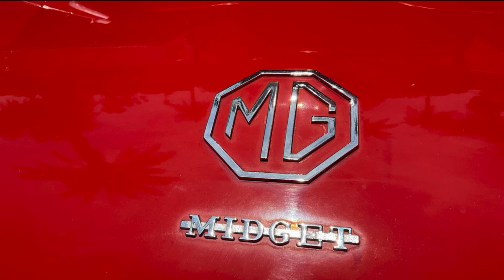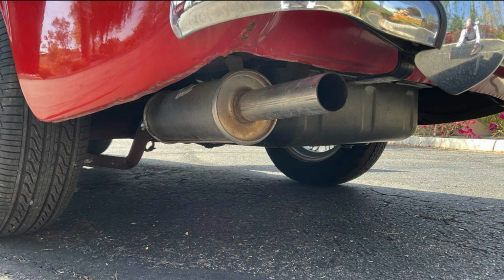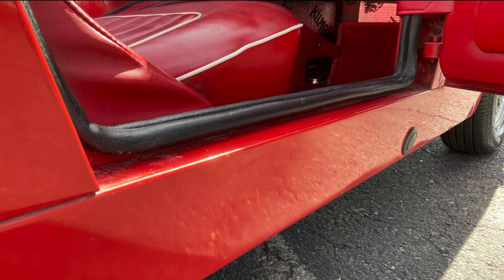Now we're getting into some of the detailed shots that were provided on this listing. We got a little MG Midget badge. We've got these wire wheels, which are so cool. A little picture of the exhaust. You can see a little bit of rust maybe on the body there, or the paint's coming off, something like that. Not too sure why they're showing us the side panel, maybe showing the new rubber trim. It looks like it's new rubber trim to me anyways.